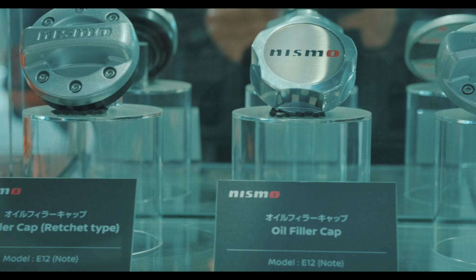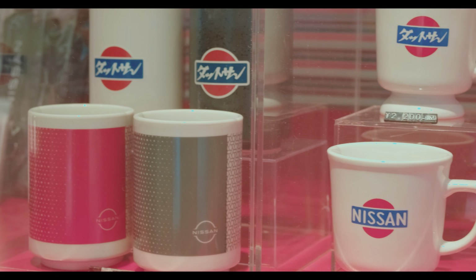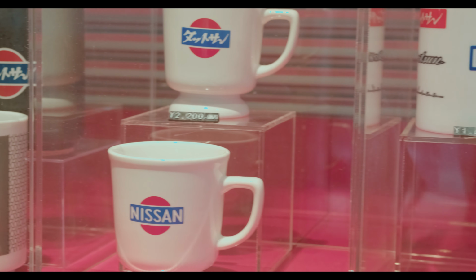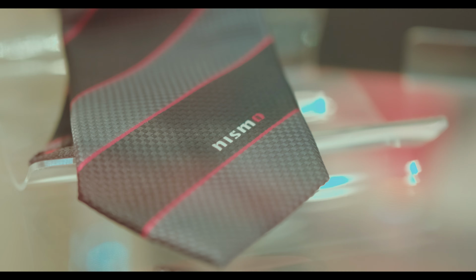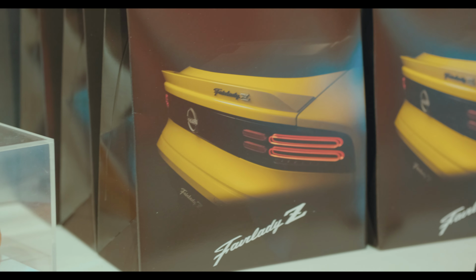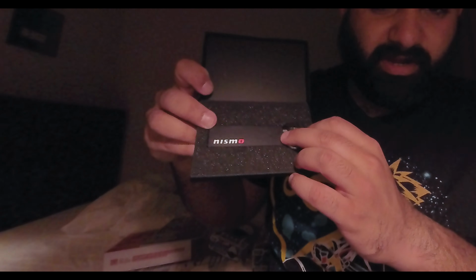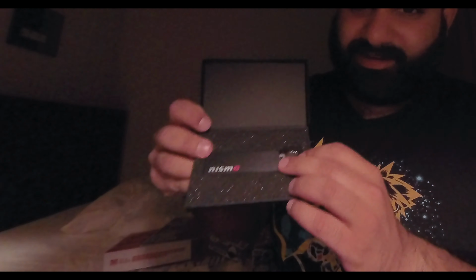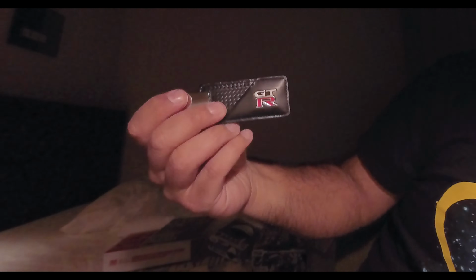As you keep looking around, you'll find official Nismo parts that have been put on vehicles before. Walk even further, and you'll find the official gift shop, where you'll find things like these mugs, this tie, and of course, these brand new Fair Lady Z treats. Of course, I had to get a couple things, and some of them were actually gifts, but for me, I got myself this Nismo keychain and this rather expensive GTR keychain that I'm holding onto until I get my dream car, which is an R35 GTR.